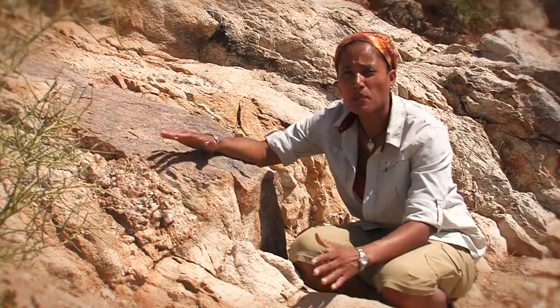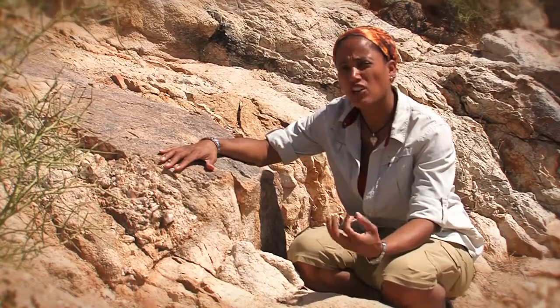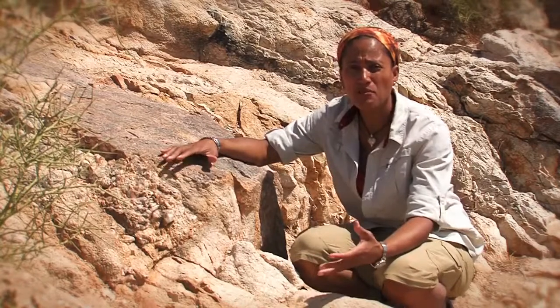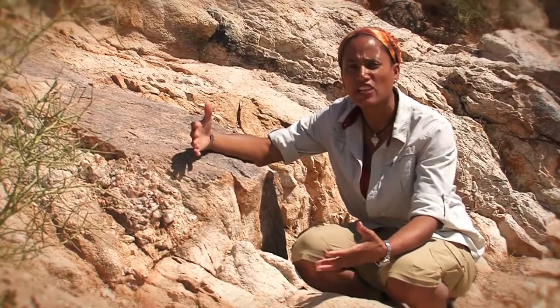This igneous rock could be buried underground where it would be subjected to heat and pressure and could become a metamorphic rock. It could also melt into magma. When that magma resolidifies, it would form a new igneous rock.